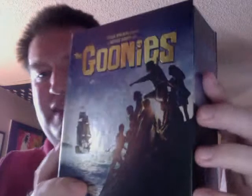This is a huge pack. I'll do an unboxing of this if you guys would like. It was $14.99 at Best Buy this week. And I was like, wow. I'd never seen this movie for that cheap in this box set, at least. I'll show you a little bit of the inside.